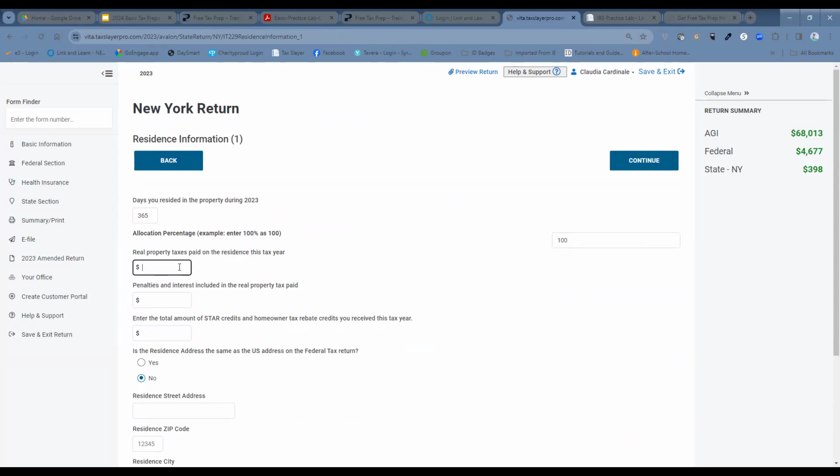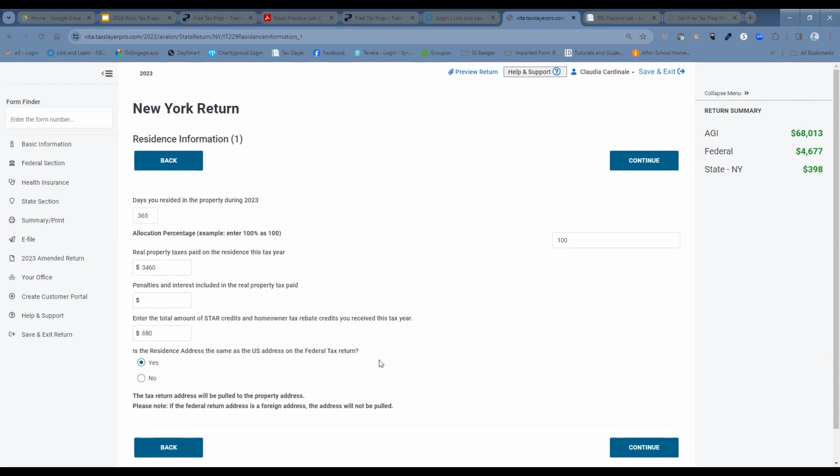So we know her property taxes were $3,460. So that's where you're going to put that under real property taxes. And then the STAR credit that she received on her school taxes was the $680. So it's going to say 365, 100, 3,460. You're going to skip a box, do the 680. Now it says, is this residence the same as the federal tax return? You're going to hit yes, because it is.